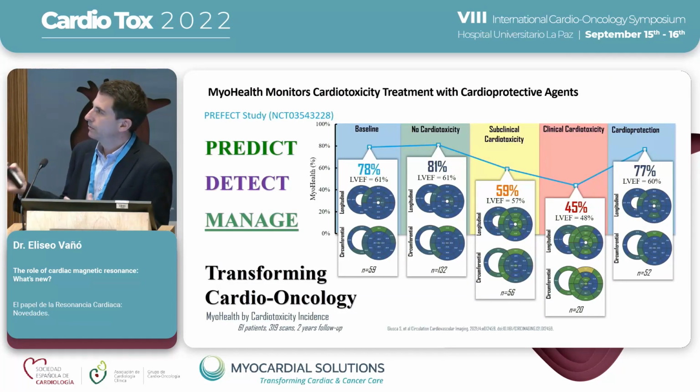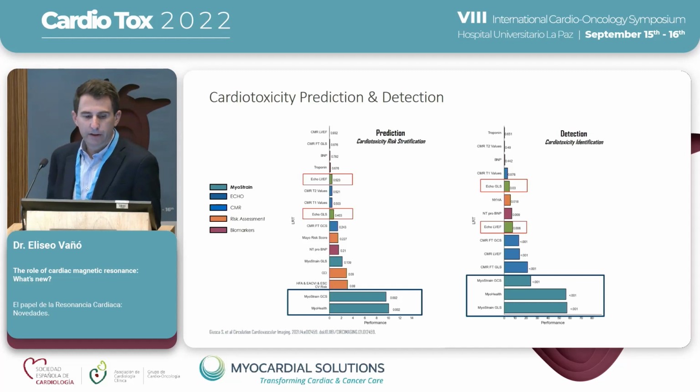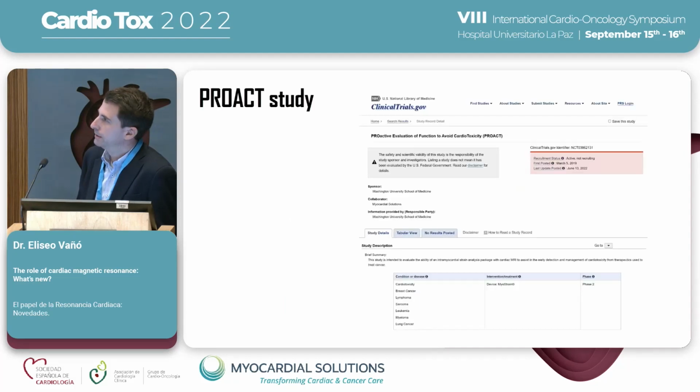Beatriz probably will talk to you later a little bit about this trial, the PREFECT trial, that shows the utility in cardio-oncology. So how can we detect earlier than ejection fraction in this patient? And the most important thing, it's fast and it's reproducible. And even in the data of that trial, we can see that maybe even earlier, the MyoHealth is earlier than T2 mapping and T1 mapping. So it is even earlier than multiparametric imaging. Of course, earlier than echo and ejection fraction and GLS.